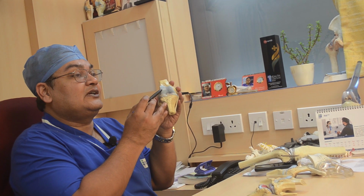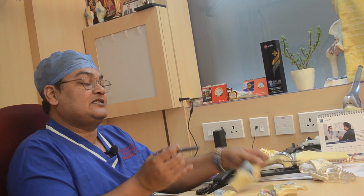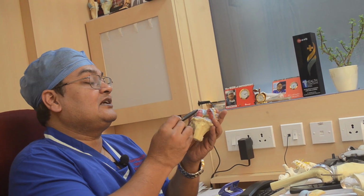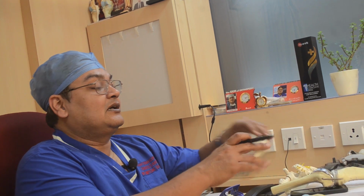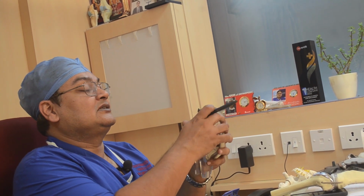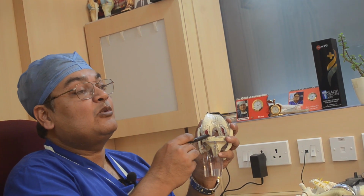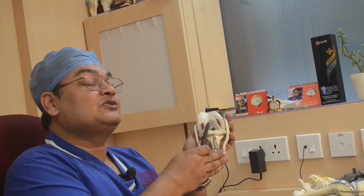Like this is our knee joint, and the cartilage wears out. The cartilage wears out sequentially. First it is the early stage, then the moderate stage, and then the advanced stage, when the cartilage wears out completely. What is this cartilage? Cartilage is the cushion which caps the two ends of the two bones to form a joint, and this cartilage wears out the way our car tires wear out. So this is arthritis.